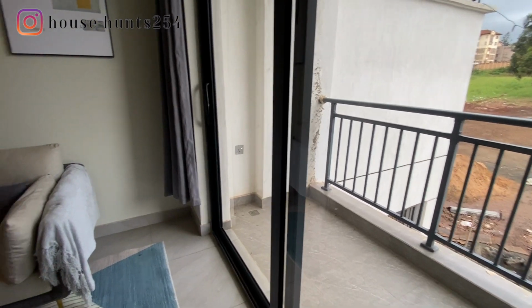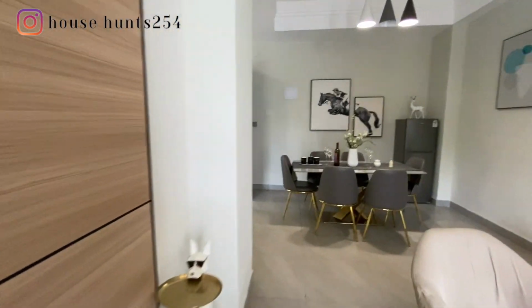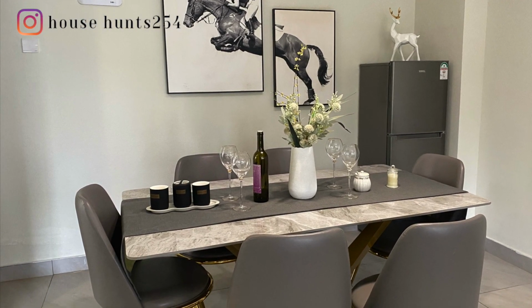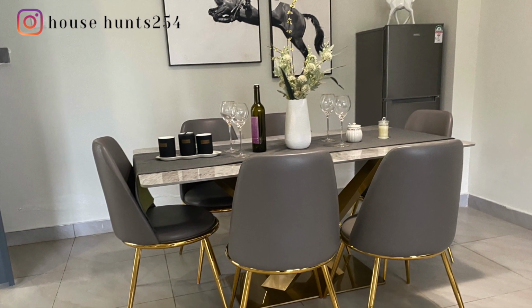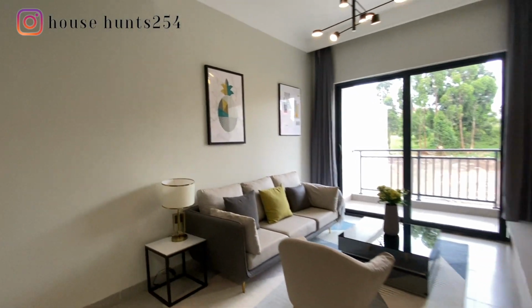Guys, I hope you have enjoyed this apartment tour till this point. If you're interested in purchasing, kindly hit me up on the numbers that appear on the screen and I'll be able to guide you. This specific unit goes for 5.5 million Kenyan shillings. I'm gonna leave all the details in my description box below. Kindly don't forget to check that out.